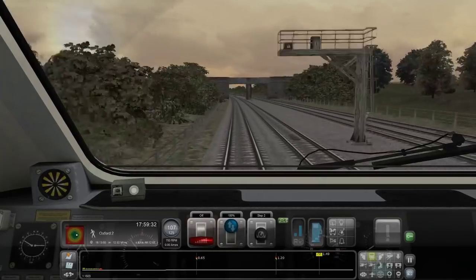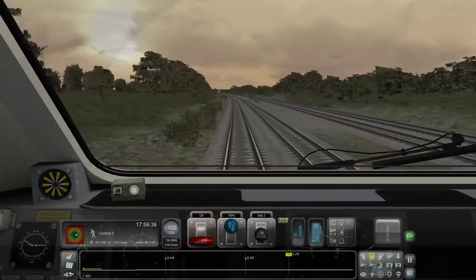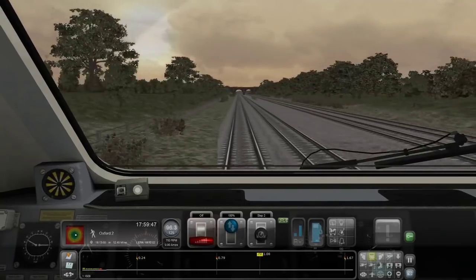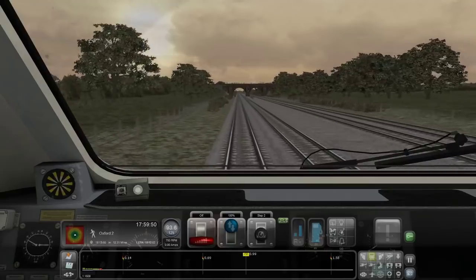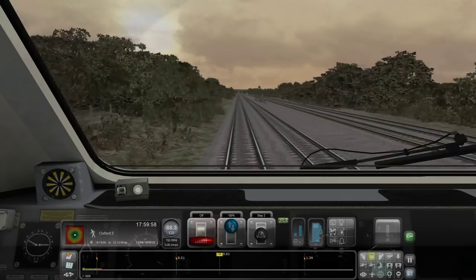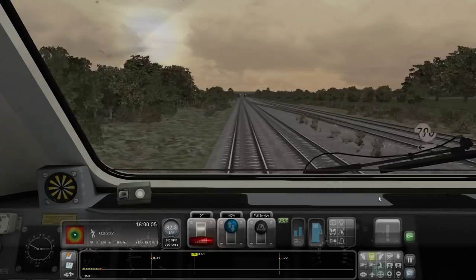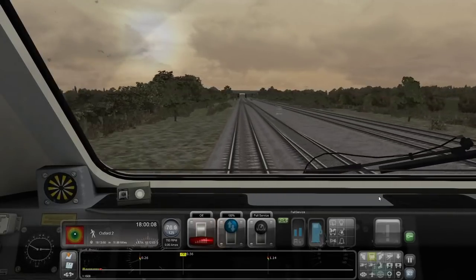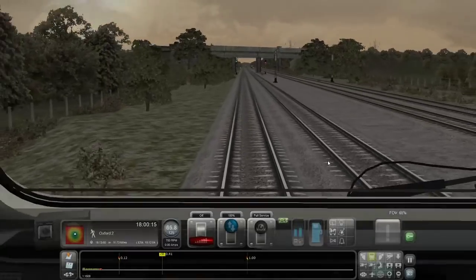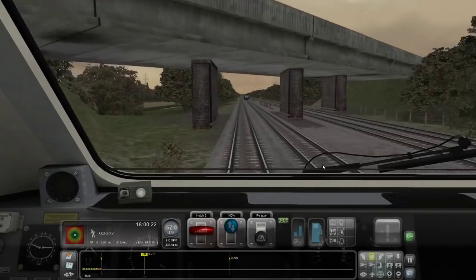Slowing down for the junction. That's not good. That's really not good. Jesus Christ, don't do that to me. I had a momentary heart attack and I thought, oh well, that's it, we're knackered.